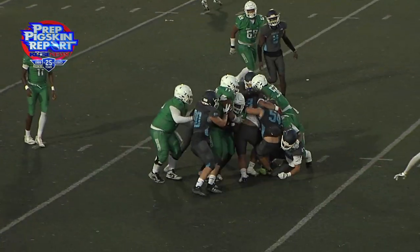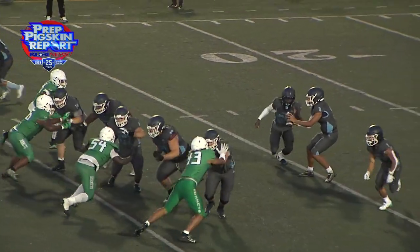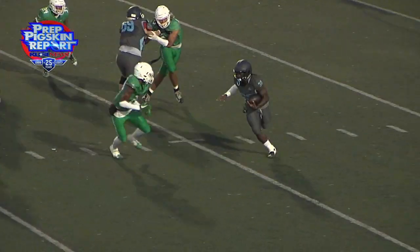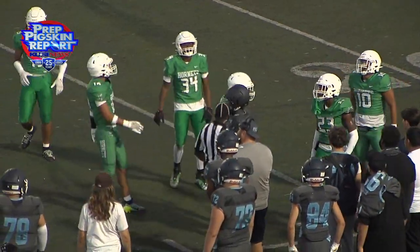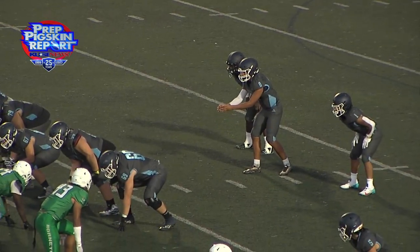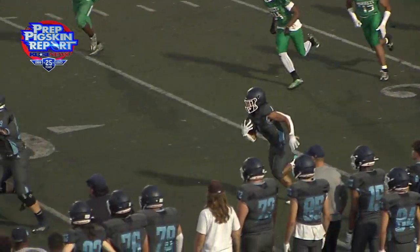Hand off up the middle. Hand off to 23. Front on the left side. Can we tackle throw? Benitez, back to throw. Comes to us, number one, Pablo Jackson.